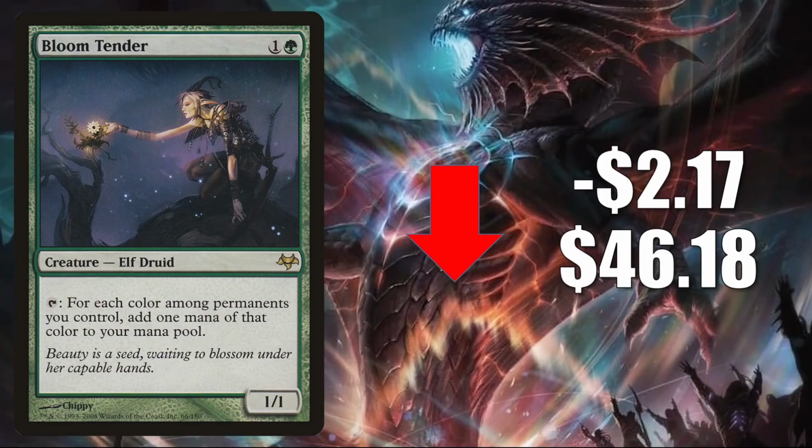Number 1, Bloom Tender from Eventide, down $2.17 to $46.18. Another huge Commander card here, but another card that was reprinted in Mystery Boosters too.